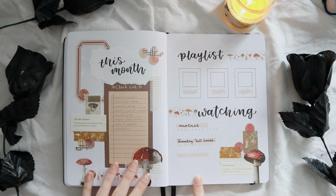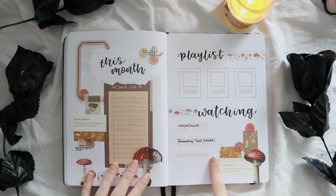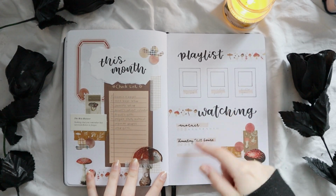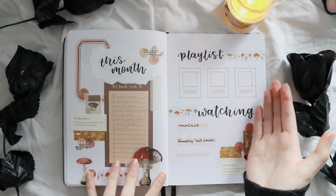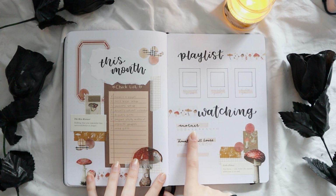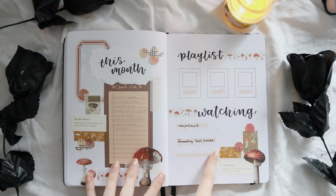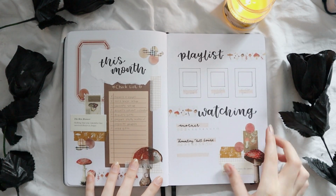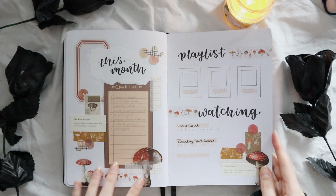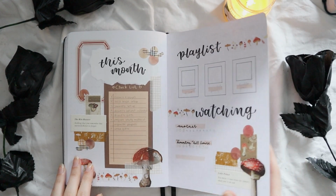And then I have my watching section here. And just like I mentioned in my January 2023 bullet journal setup, I'm not going to do this page in case I start watching something that I want to keep up with, because I did this spread right here, and then I'm watching another with my boyfriend, and I watched The Haunting of Hill House, but you know, I'm not going to watch anything else, so this line is going to be kind of just here, and it's not a spread that really works out for me anymore, so yeah, I'm not going to do it again.